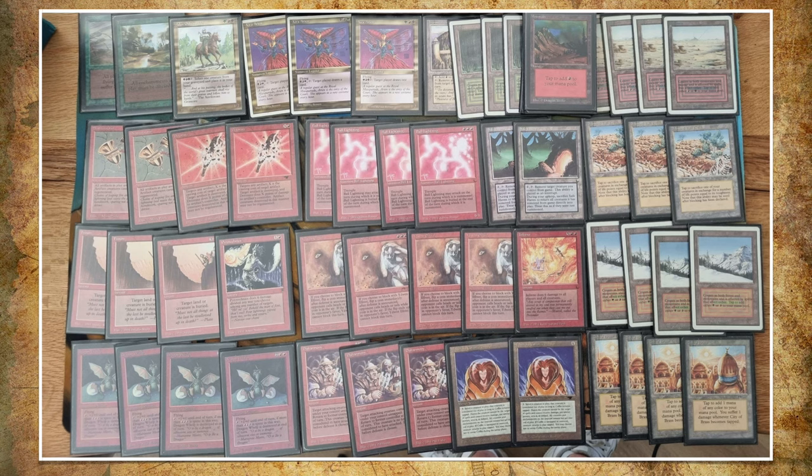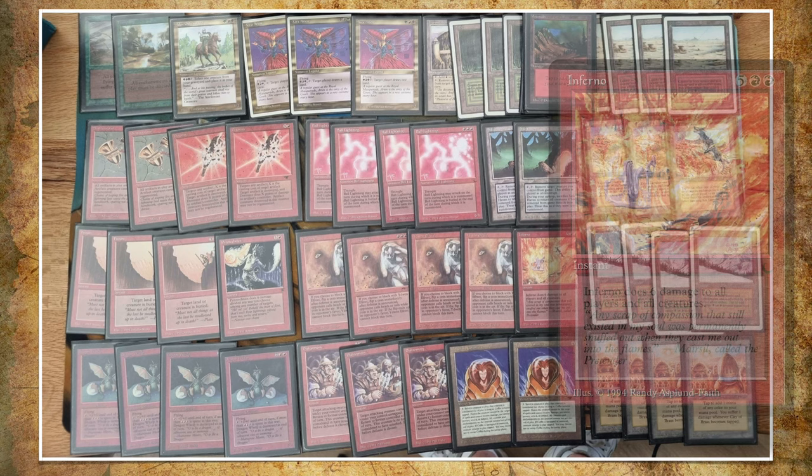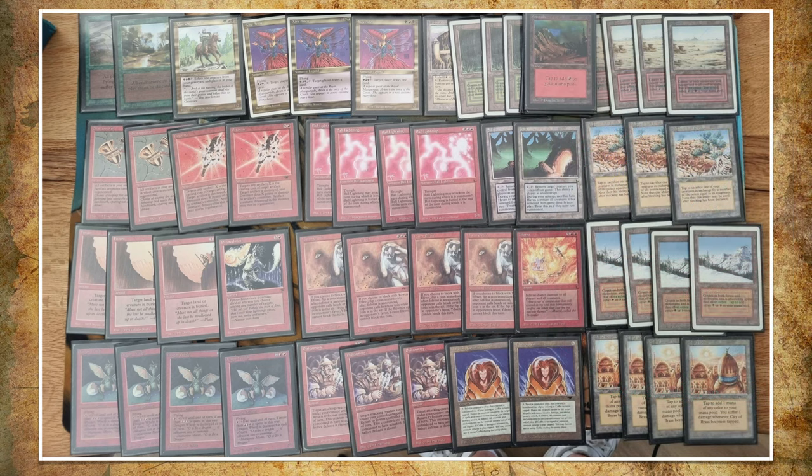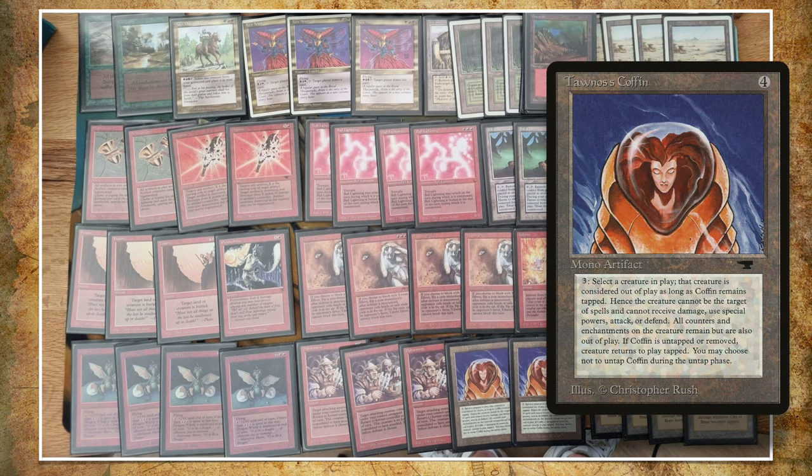What we also see in this deck are a few other tricks. For example, Tawnos's Coffin together with Inferno. Inferno is an instant from Dark that deals 6 damage to all players and all creatures. So it usually wipes the board, unless you've got insanely big creatures that maybe we're going to see in this matchup. But before you cast Inferno, or in response to your own cast of Inferno, you can put your favorite creature into the coffin so it's protected from the damage. And then the next turn, you can untap the Tawnos's Coffin and the creature comes back out.